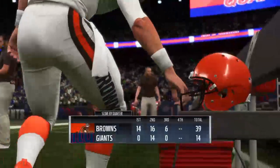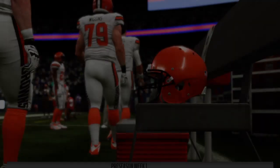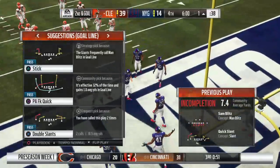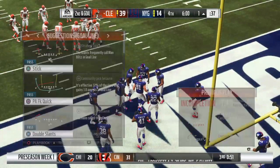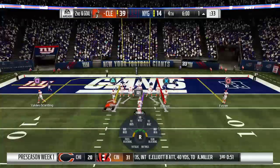Back now here at MetLife Stadium. A lot of folks starting to make their way to the parking lot. Their guys trail big here to begin quarter number 4. An incomplete pass on 1st down. Here's 2nd and goal.